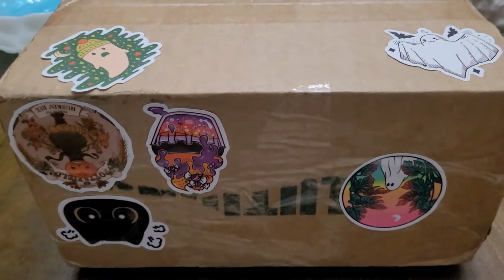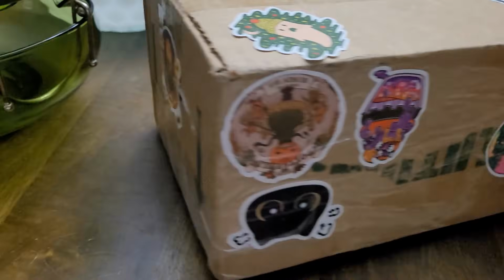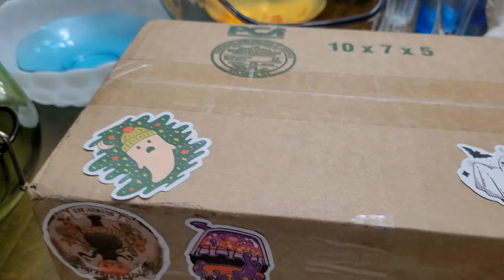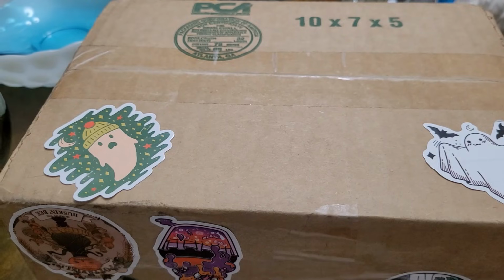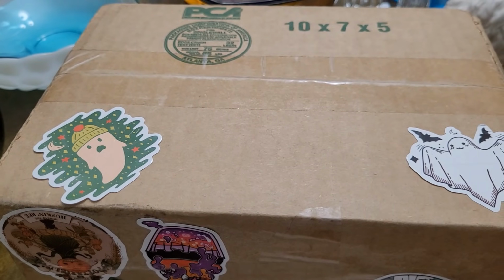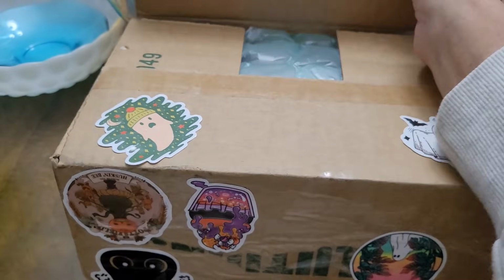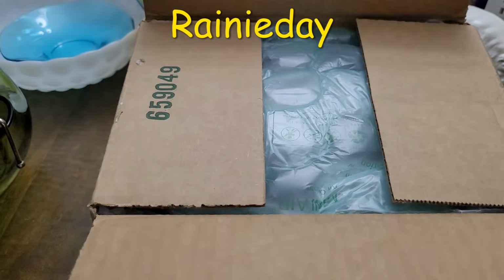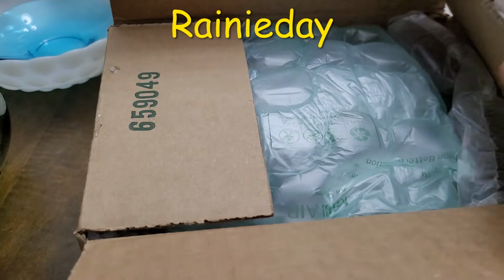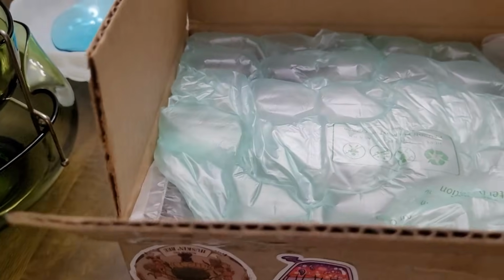As you can see, it's still sealed. It came covered in lovely seasonal stickers. So stand by while I cut the top open and we'll take a look inside together. So this lovely lady's name is Jane, and she goes by Rainy Day online. So here we go. We're opening this from the bottom, just so I don't divulge any addresses.